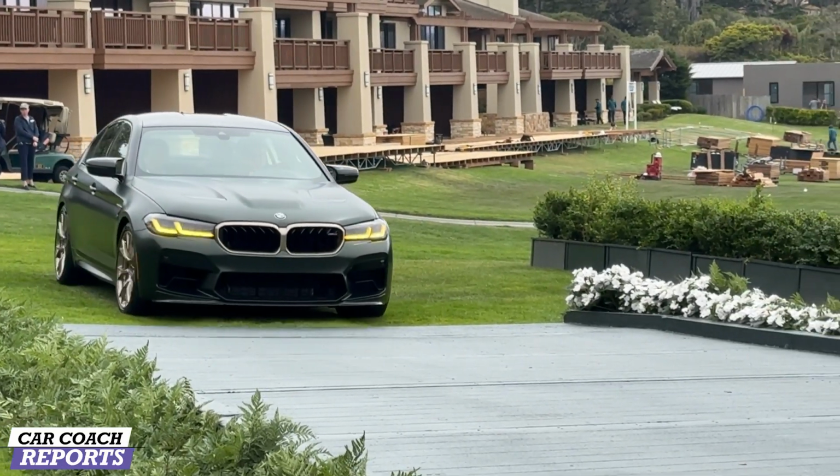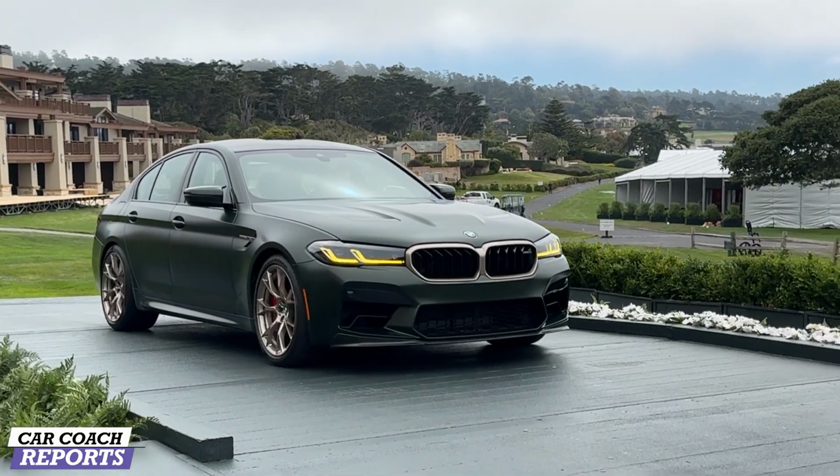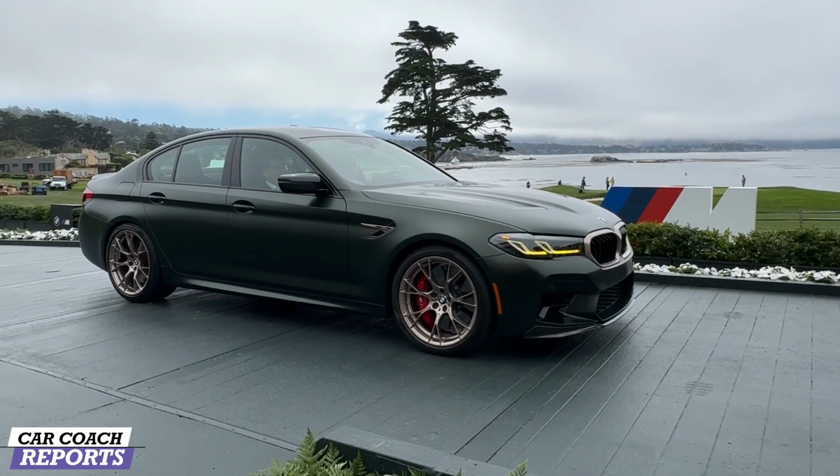Fun fact, this is the car that won the earlier mentioned Guinness World Record for the longest drift, 232.5 miles over the course of 8 hours, completely sideways.